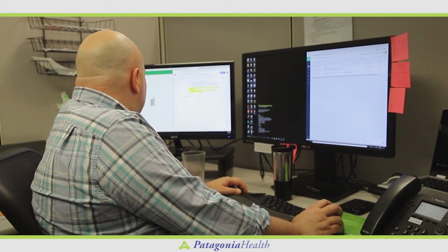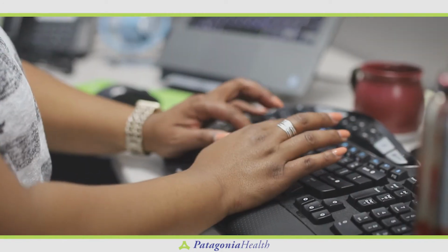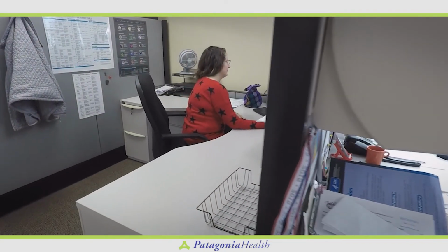Most of our reports have been custom designed by the staff at Patagonia with our help. They're invaluable to know certain information so that you can improve your programs. As a director and as a supervisor, I like reports. I like to be able to see how many people this counselor saw on this day, how much income was generated by this counselor, so that way I can see, hey, are you meeting expectations, meeting productivity standards?